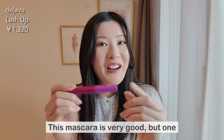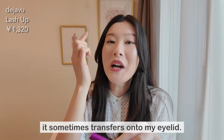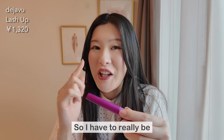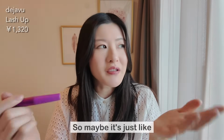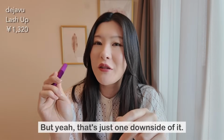This mascara is very good, but one downside is that whenever I try to put it on my eyelashes, it sometimes transfers onto my eyelid. Maybe it's because of the shape of my eyes, but that's one of the problems, so I have to be really careful when I'm putting it on. But I don't see that many people complaining about that in the reviews, so maybe it's just how your eyes are structured. Maybe it's fine for your eyes, but that's just one downside of it.